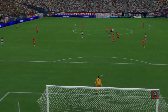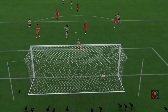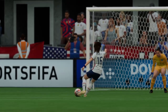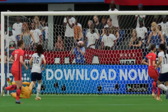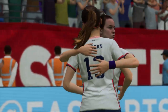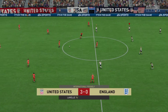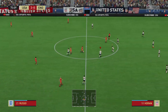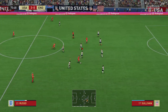Well, as you can see, they finish this really easily. They don't give the keeper a chance, do they? That's a good goal. Is this going to be a thrashing? 3-0 now. Now we're inside the final 15 minutes.